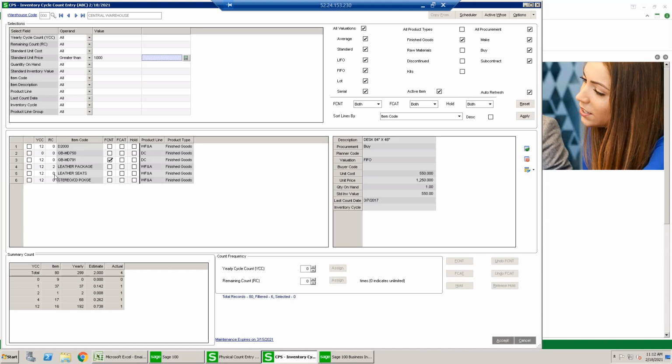When you implement or add an item, it's going to have a value automatically of -1, which means that you have not touched that item yet. When you move it to 0, it means that you've added the item to be inventoried and counted. And then you'll also have a number between 1 and 52, meaning that you can assign an item to be counted once a week, once a month, or whatever interval you require.